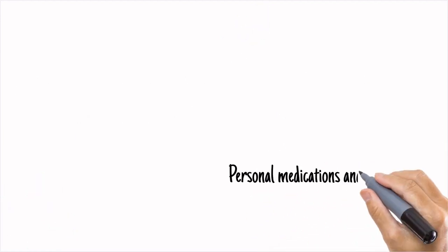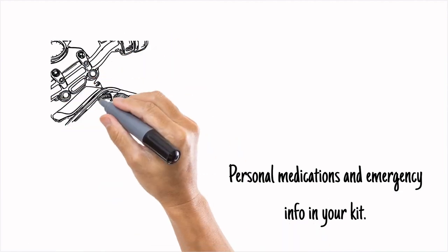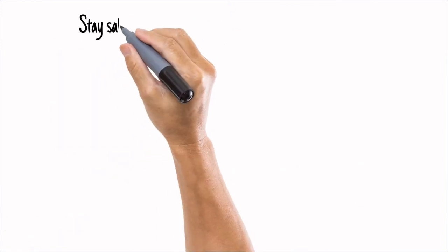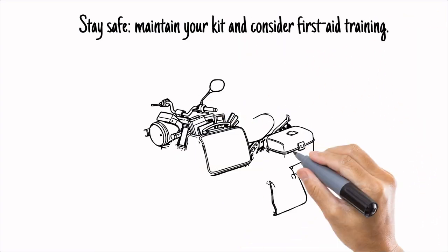Lastly, if you have any personal medications, ensure you have enough to last your trip, along with a note of your medical conditions and emergency contacts. Remember, your medical kit should be easily accessible, so stash it in a secure but reachable spot on your bike. Review and replenish its contents before each ride, and consider taking a basic first aid class.